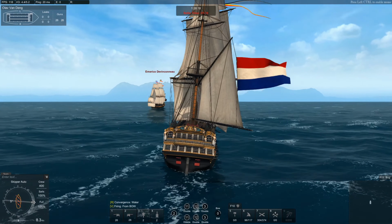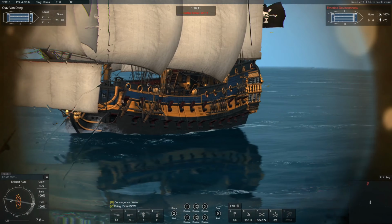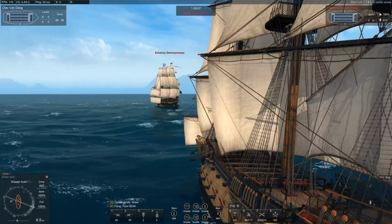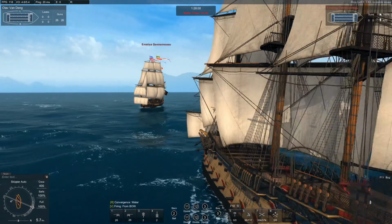Today we are taking a look at an interesting ship, the only ship of her kind in Naval Action. Today we're taking a look at the Leopard, which was a 50-gun Portland class ship of the line of the Royal Navy. She was a 4th rate, 50 guns, a 2-decker, as you can see on the footage behind probably.